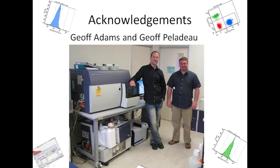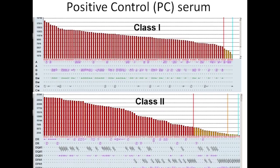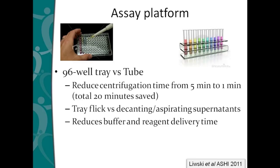And here are 2 technologists, Jeff Adams and Jeff Paldo, from my lab that have performed the majority of the experiments that I'll be describing momentarily. And here's the pooled positive control serum from about 20 highly sensitized patients that we use for a lot of the initial experiments. So the question is which assay platform to use, 96-well tray versus tube.